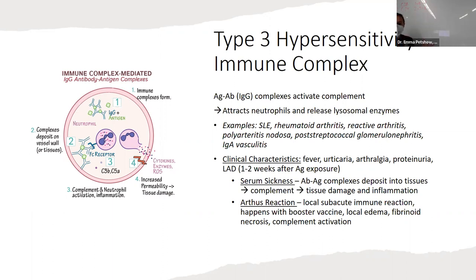So you can see that in lupus, rheumatoid arthritis, reactive arthritis, polyarteritis nodosa, post-strep glomerulonephritis, IgA vasculitis. You see all these have these itises, right? Inflammatory conditions, because really our body's inflammatory response is what's causing a lot of the pathology. It's triggered from where that antibody, antigen, complement complex is associated. Fever, itching, pain, proteinuria, lymphadenopathy are your symptoms. And I'm going to get your question here, I'm just going to finish this.